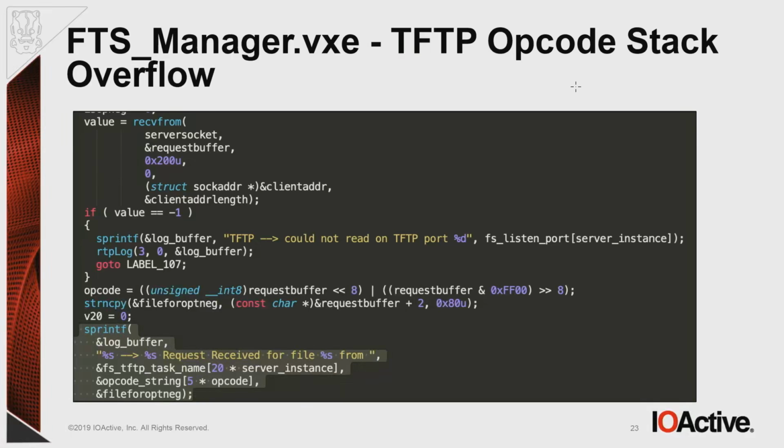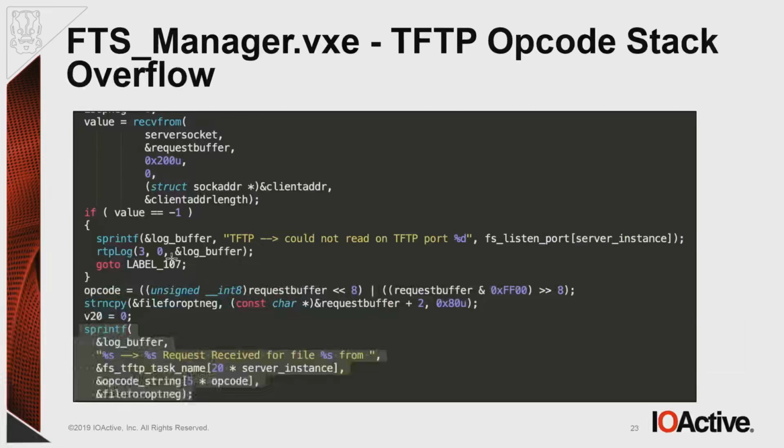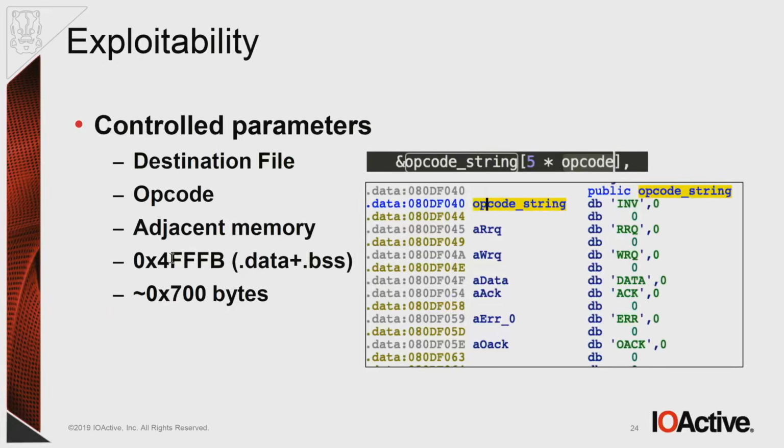Basically, they are receiving the request of 200 bytes, and they are taking the first bytes, which is the TFTP opcode operation, and they are using that as an index into an array of operations just to, you can see, generate a log. So how can we exploit this?